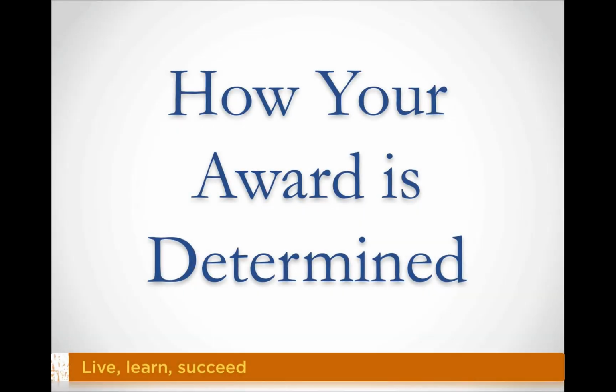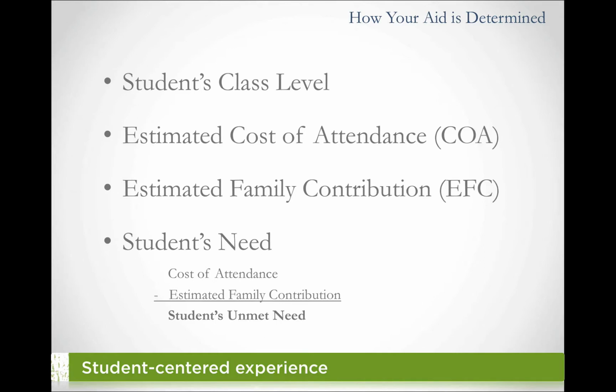How we determine your award. We determine your eligibility for financial aid based upon your class level, the cost of attendance, your estimated family contribution, or EFC, calculated from your FAFSA, and your need. The cost of attendance minus your EFC equals your need. We strive to assist you in funding as much of your need as possible.